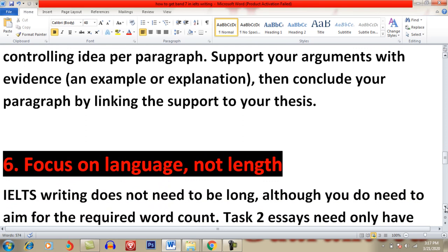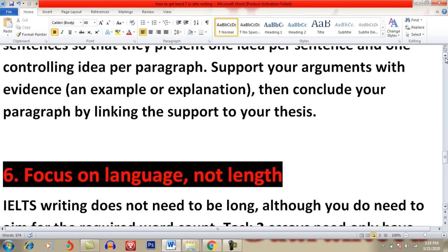Now, what does that mean? It means that mostly students commit one mistake: they discuss 2 ideas in one paragraph. You should not do that. You have to discuss one main idea in one paragraph. If you do so, you will surely get a higher band. Try to present one idea and give a relevant example. Then you'll face no problem and you will surely get a higher band.